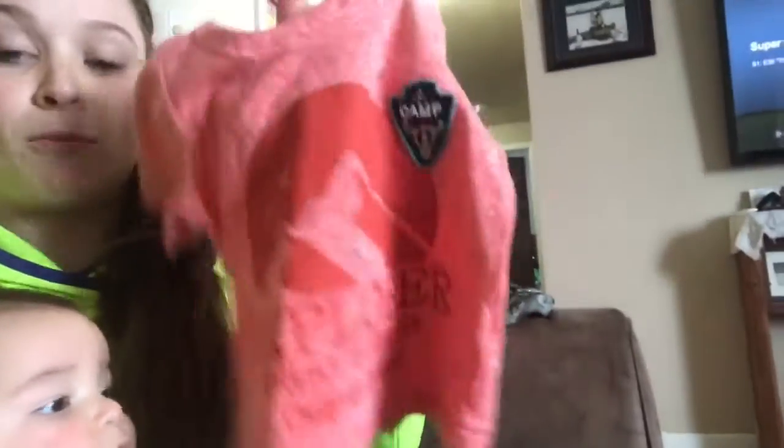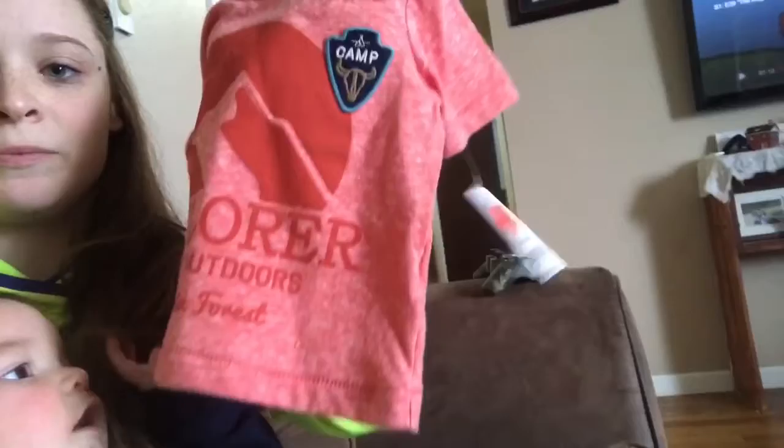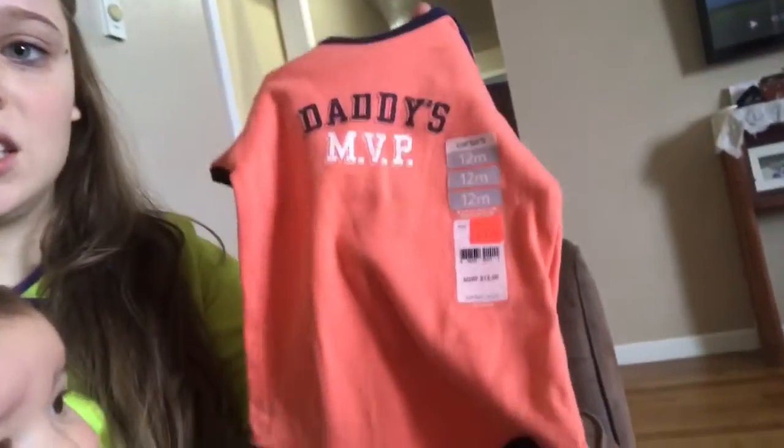This shirt says Coolest Brother. And then I got him this cute t-shirt that says Explorer on it, which I thought would be great for Hawaii. And this little onesie is super cute. They were all super cheap, under, I think the most expensive one was like $3. This one says Daddy's MVP. It's just a little t-shirt onesie. This one I absolutely love. It's a dinosaur onesie, and it was $3.99 plus 30% off, so I'm pretty sure it was under $2.